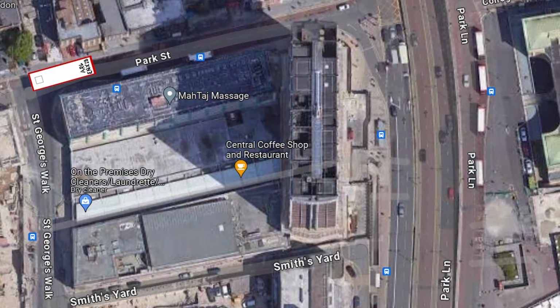Wait, where are we going? I thought the bus... Sorry. Right, the bus goes out and then it turns back in.